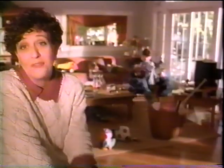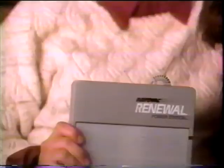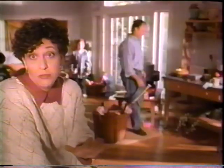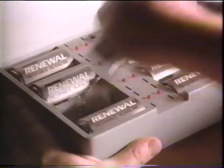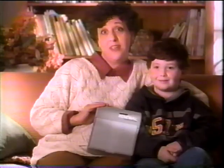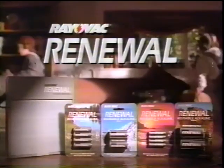You need a lot of energy for 3 kids, and even more energy for all their toys. We went through batteries like candy. That was before Rayovac Renewal, alkaline batteries that are reusable, like 25 times. Not like old-fashioned rechargeables. Renewals are alkaline, so the charges last longer. The power station's so easy, the kids think it's another toy. Toy? Me, I think of it as a piggy bank. Rayovac Renewal, reusable alkaline batteries.